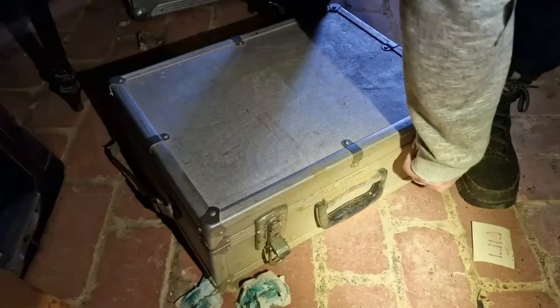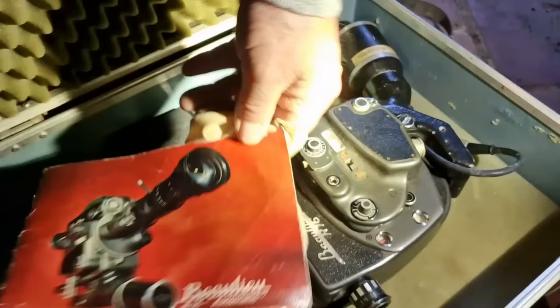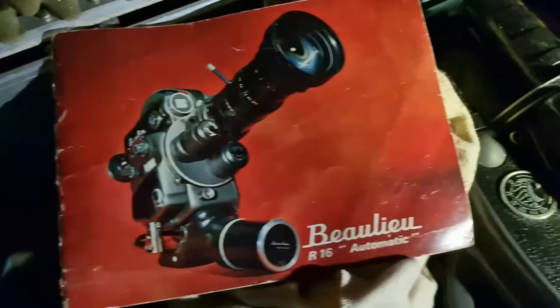Oh, what is that? It's a mini one! Wow. With the mic, size of that mic. Yeah. That's the mini one. So is it a Bewley? Bewley automatic. So if any of you guys know your cameras, is this any good? I don't personally know. Put it back. It's a bit rusty, isn't it?